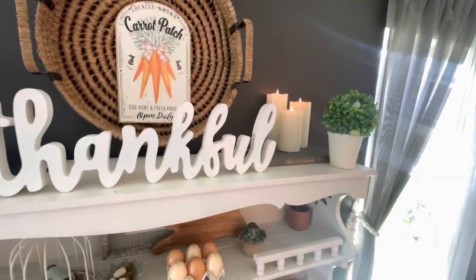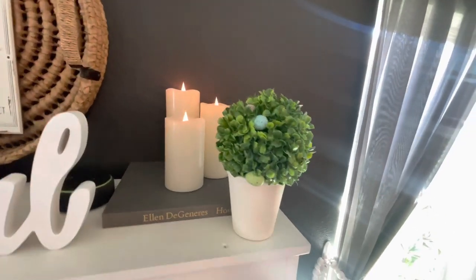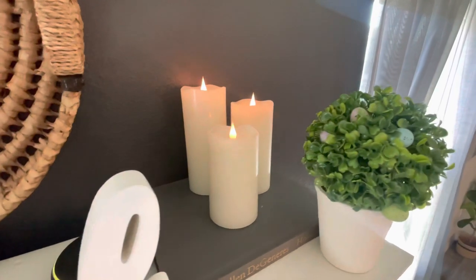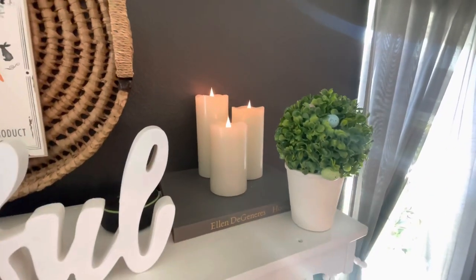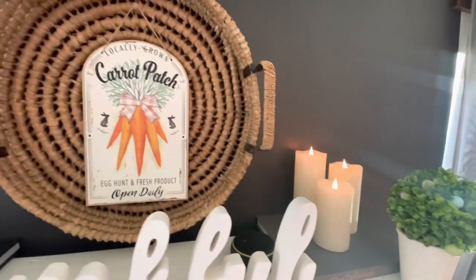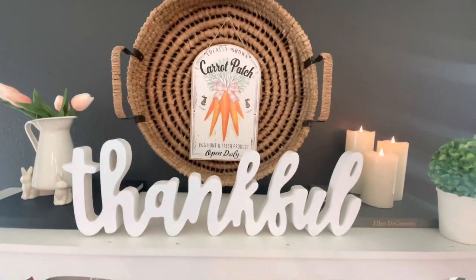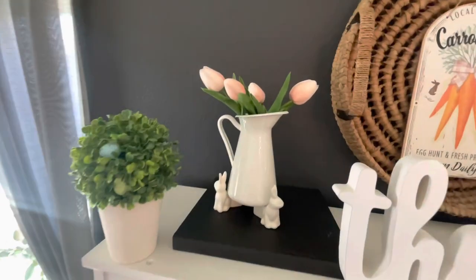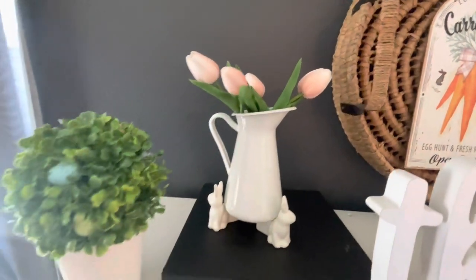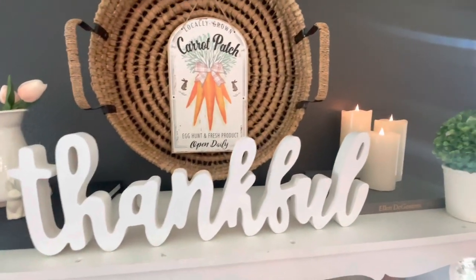Guys, I wanted to give you a final look of how my hutch turned out. My husband just got me those battery operated candles I usually put up for 5 hours. A little Dollar Tree sign. I don't remember where I bought this thing from. A lot of these things are from Target Bullseye though. And I think the thankful sign my party bought it at Hobby Lobby, I'm not sure.